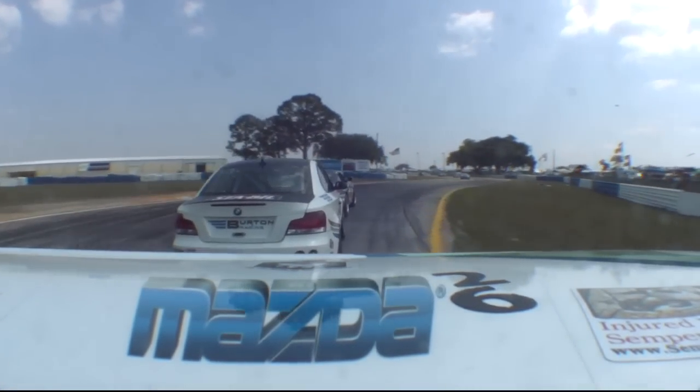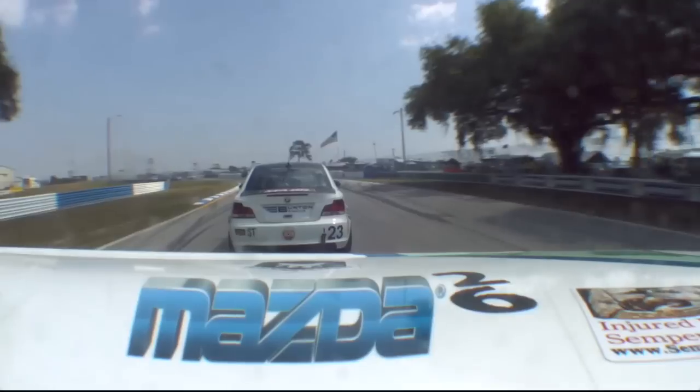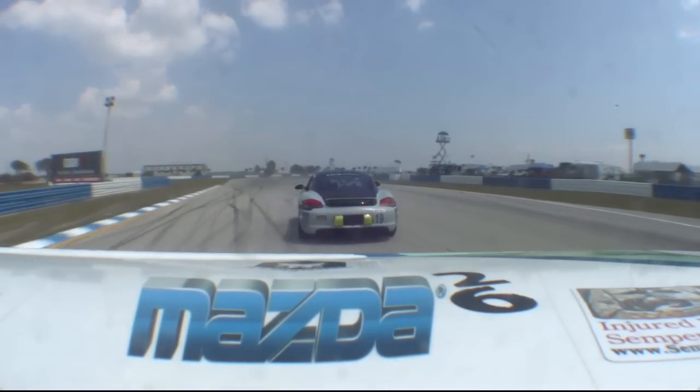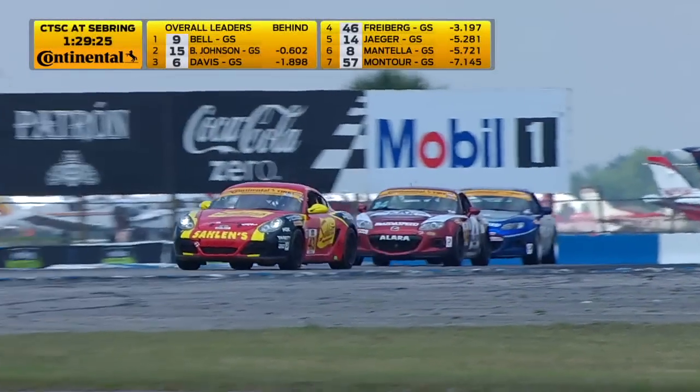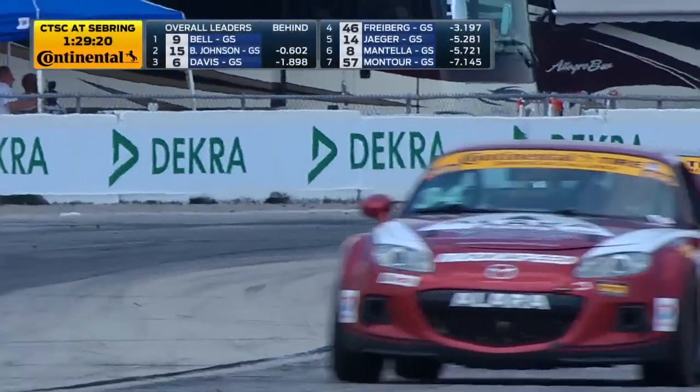Now this is a different incident. It's the 26 Mazda, Andrew Carbonell defending. Give him fair due, it wasn't his fault. He just lifted off because he saw the car in front spin up in the distance, and it was a chain reaction.